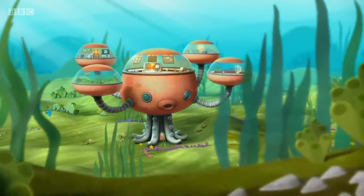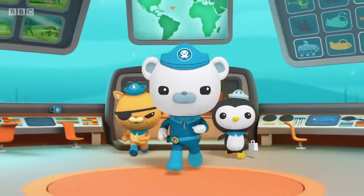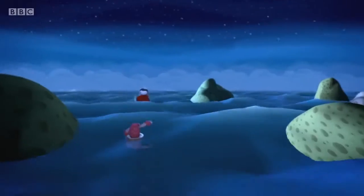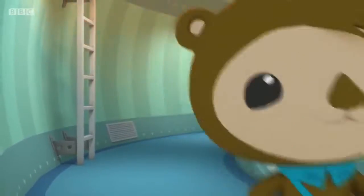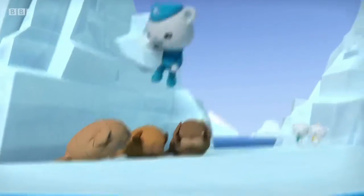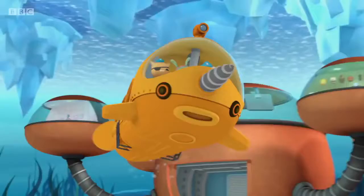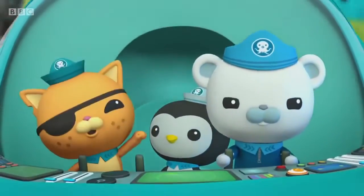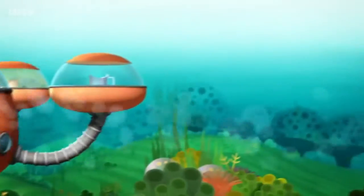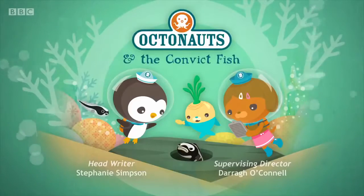Octonauts, to your stations! The Octonauts and the Convict Fish.